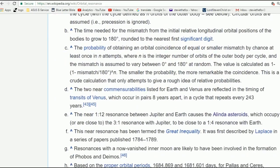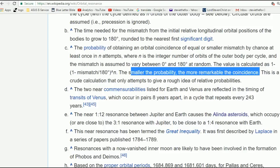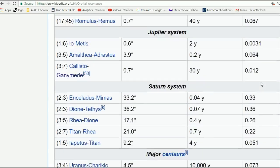See, it says right here, the probability of obtaining an orbital coincidence of equal or smaller mismatch by chance, at least one in n attempts, where n is the integer number of orbits of the outer body per cycle and the mismatch is assumed to vary between 0 and 180 degrees at random. The value is calculated as 1, blah, blah, blah. The smaller the probability, the more remarkable the coincidence.